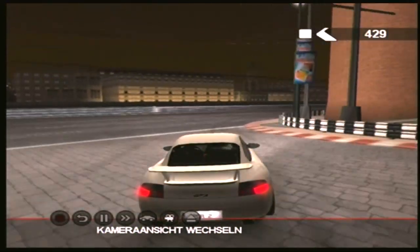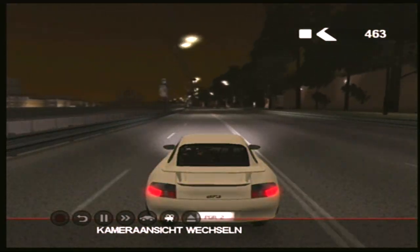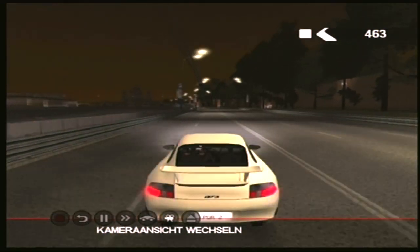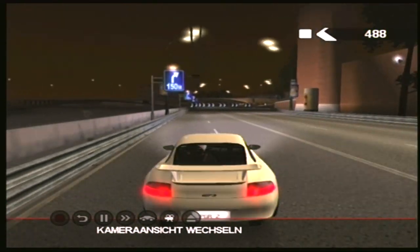This corner, taking all the speed on the straight, taking all of the space, using all of the space the track has to offer, maximizing your top speed here before you need to brake hard again. Well, not that hard.